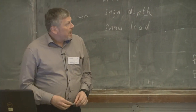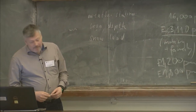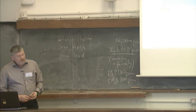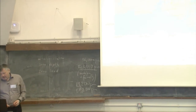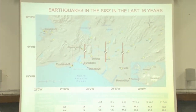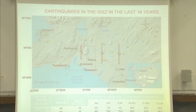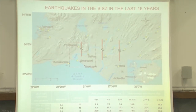And in the past 17 years, we've had three big earthquakes in this area. In 2000, we had two earthquakes, approximately 6.5 in the eastern part, and then the middle part here. And then in 2008, we had a 6.3 magnitude earthquake just east of Hveragerði.